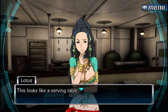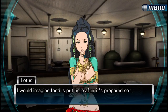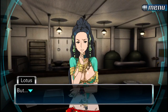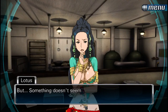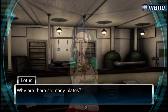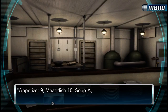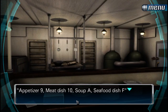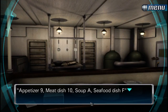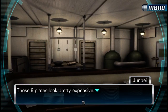Anyways, okay, so this looks like a serving table. I would imagine food is put here after it's prepared so that the waiters and waitresses can take it out to customers. But something doesn't seem right here. Why are there so many plates? The voucher says appetizer 9, meat dish 10, soup A, seafood dish F. Oh man, we're going to hexadecimal now. Those 9 plates look pretty expensive.